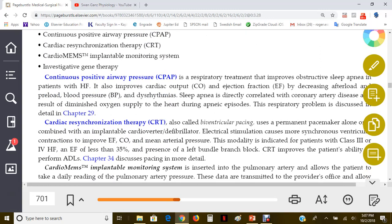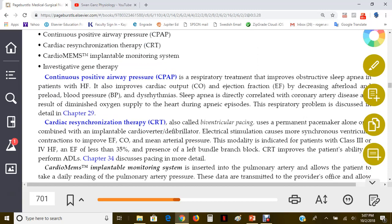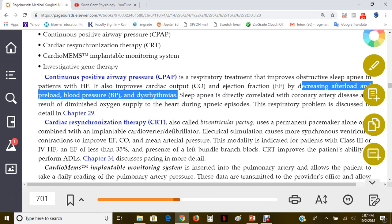Okay, I'll just use this one as the last one before I wrap up this video. This is a non-pharmacologic therapy to help a patient with heart failure: CPAP. CPAP is normally used for patients with sleep apnea. However, CPAP can also improve cardiac output by decreasing afterload and preload, and dysrhythmias as well.